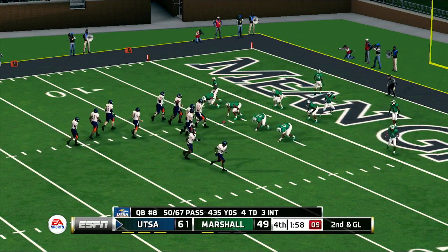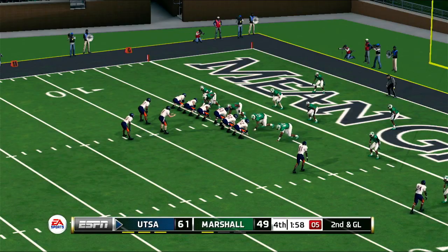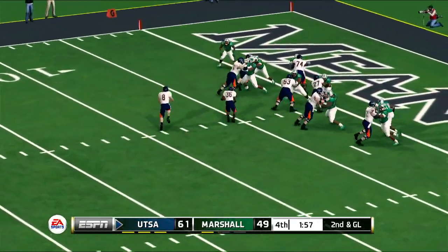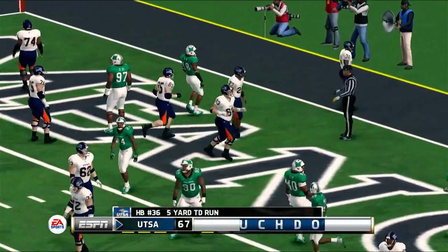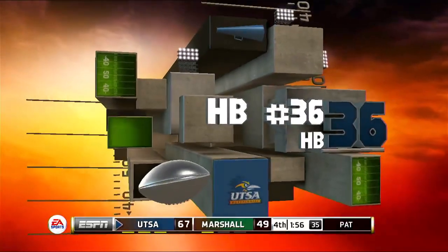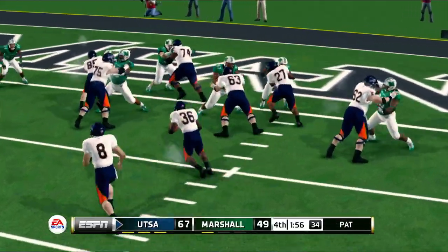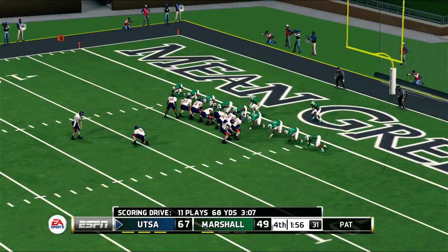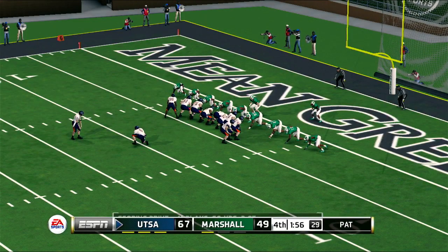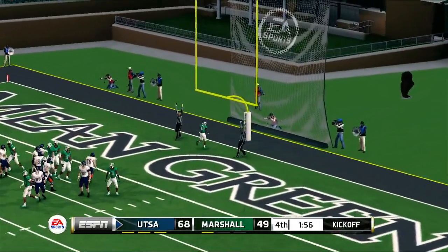It's second and goal. Ball on the 5. Touchdown, Roadrunners. Touchdown should put this one away, Kirk. He makes the PAT.